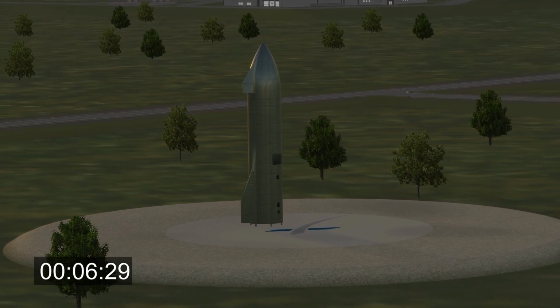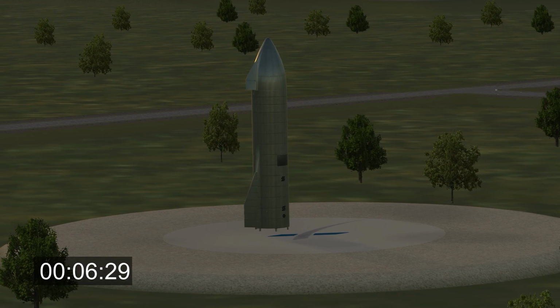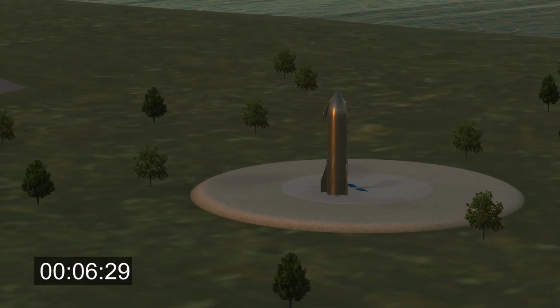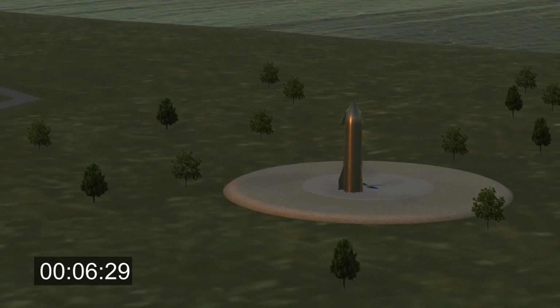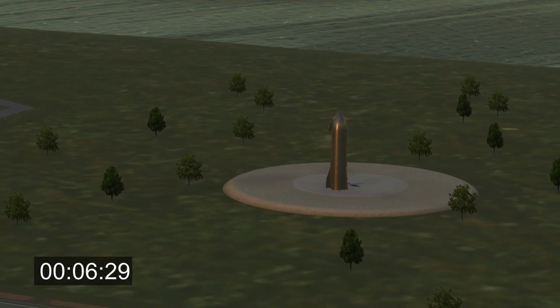flaps. And as we approached the landing pad, we successfully lit the 3 Raptor engines to perform that flip maneuver. And then we shut down 2 of them and landed on the single engine as planned, a beautiful soft landing of Starship on the landing pad at Boca Chica.